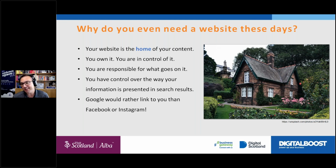And the last thing I'll say, especially with regard to the SEO side of all of this, Google would rather link to you than link to Facebook or Instagram or any of these types of platforms. Google prefers to return independent websites, not big bad Mark Zuckerberg platforms. And I joke when I say that, but Google and Facebook hate each other with a passion. They are not the best of friends.